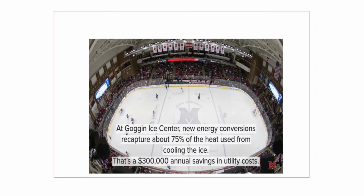So this is one example of a project. We have an ice arena with 2 pads of ice. It takes a lot of energy to create ice, so we did some conversions. We took advantage of the heat from that energy, and it resulted in a savings of about $300,000 a year in operational costs. Those are the kind of things that we like to look for: everyone having ideas, everyone coming up with solutions.